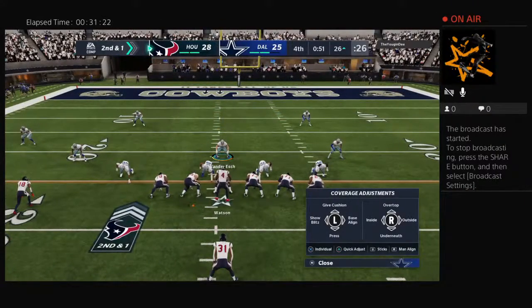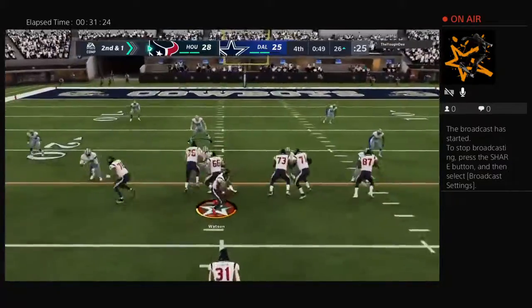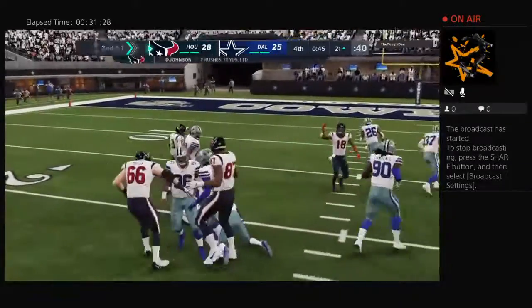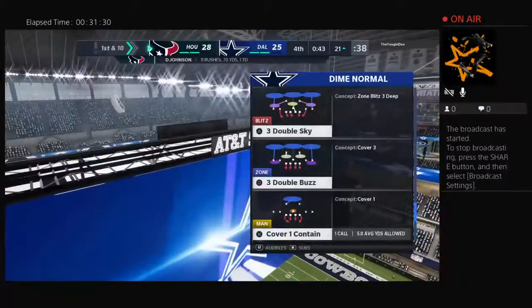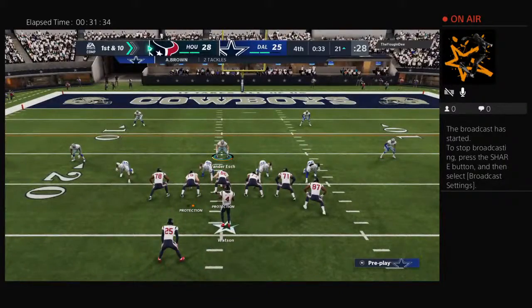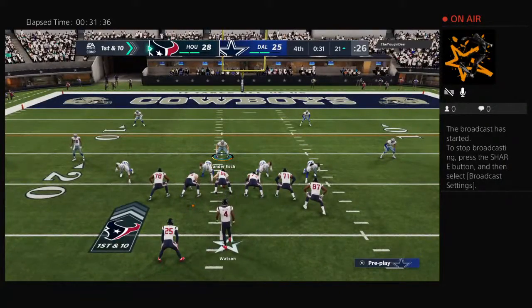It's 2nd and 1. They go to Johnson again. And he'll be brought down at the 21, just shy of the 20 in the red zone. On the tackle. A gain of 5. First down, Texans.